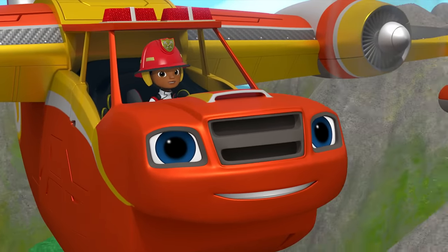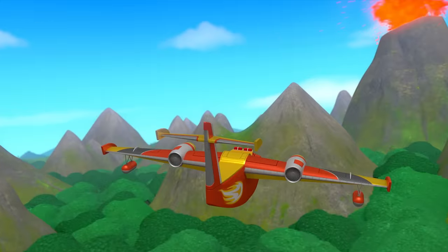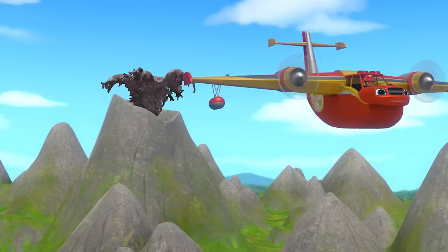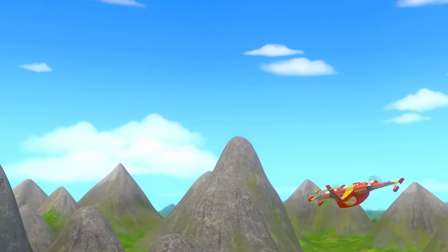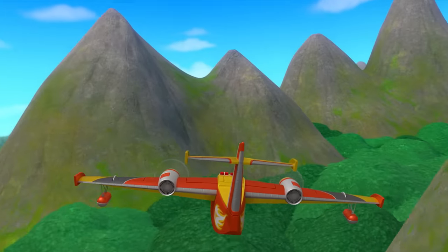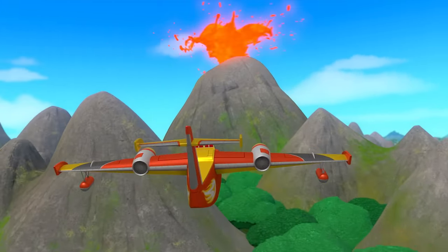For the next volcano. When you see hot lava, say lava. Lava! All right, yeah! Only one volcano left. Help us find that last erupting volcano. When you see lava, say lava. Lava!